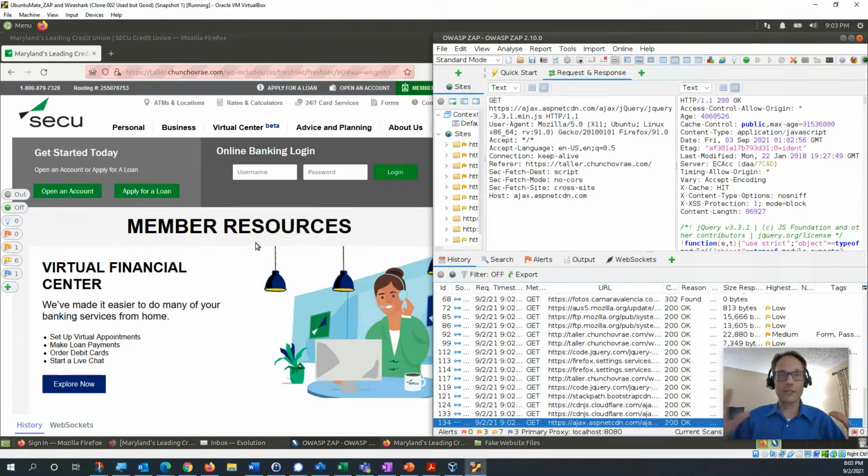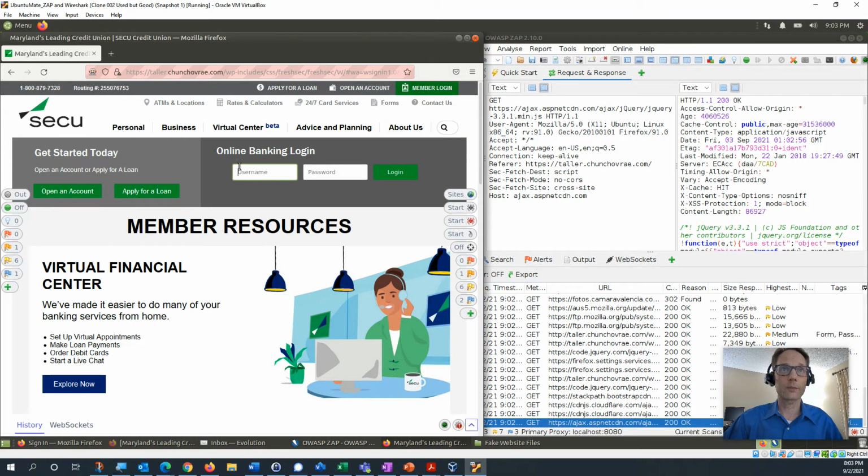Now, folks, this is a throwaway machine. Do not do this. Okay, so I'm going to go ahead and fill this information out, right? So I'm going to put in a username. That's my username, test user 123. And let's just put an X after it. I don't know, it seems cool. I'm going to do a password. And the password is, this is my banking password. Okay, just so you know. And I'm going to hit login.